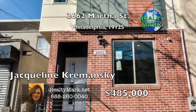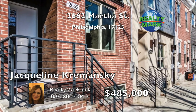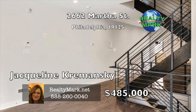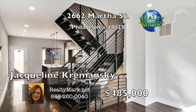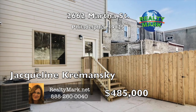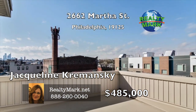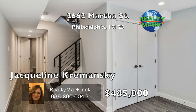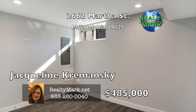Don't put off coming to see the stunning brand new luxury 3-plus level, 4-bedroom, 3-full-bath, single-family home in the hottest location of booming East Kensington and Fishtown, 10 minutes away from Center City, within a short walking distance of public transportation. Yet here's a chance to enjoy the best of both worlds with a quiet street and a lot of privacy, with a fenced backyard and a gorgeous rooftop terrace. 2,800 square feet of space includes the basement level, which has a lot of options and can be a private guest suite with a full bath or recreational level.